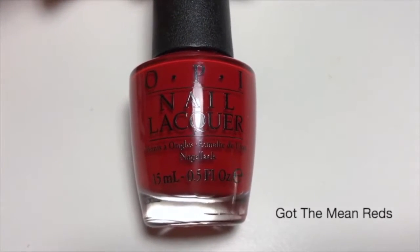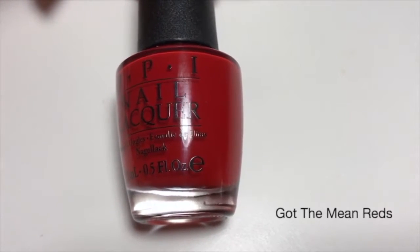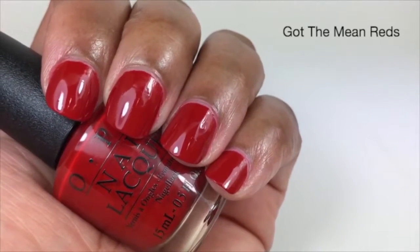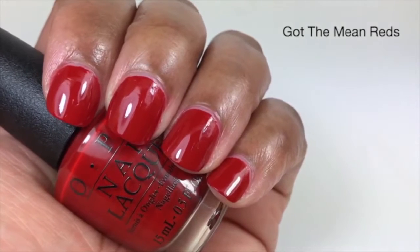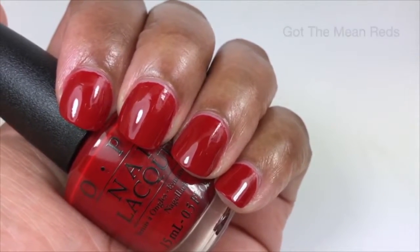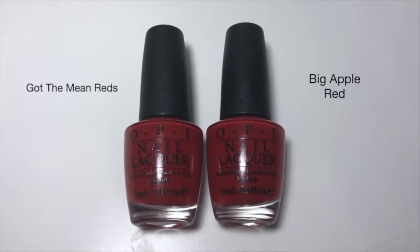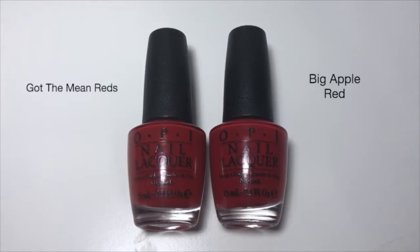Next up is Got the Mean Reds. This is the best red. It is so great. Now, besides staining your skin and cuticles, this is a perfect holiday red, and OPI is really great at formulating the perfect creamy red. The dupe I chose for it is another perfect red by OPI called Big Apple Red.